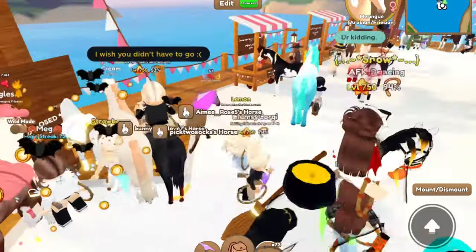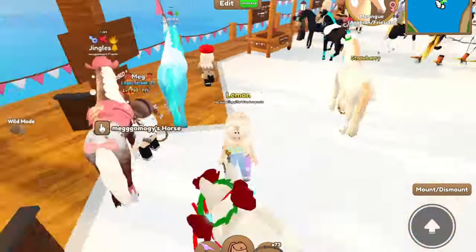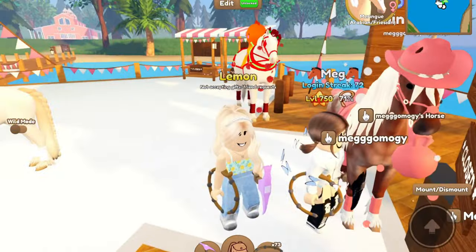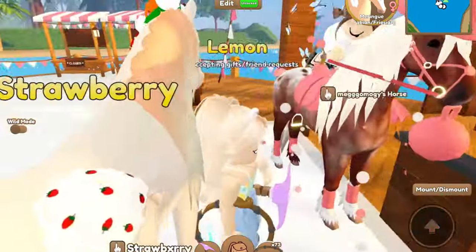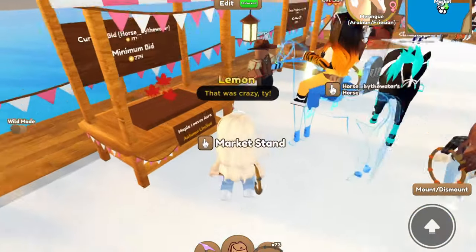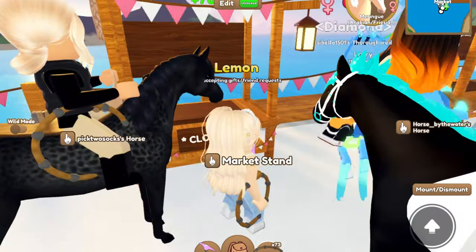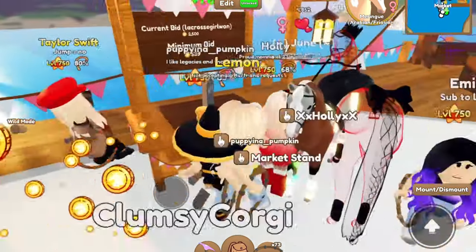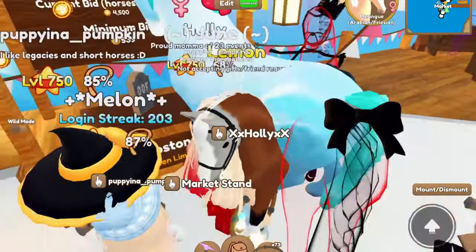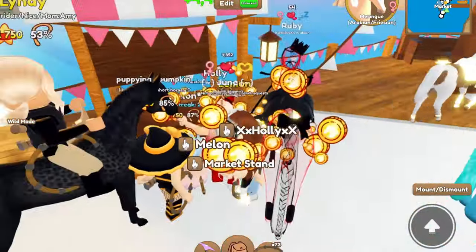That was absolutely insane. Who bought that horse? Was that the same person? No, it wasn't. I think it was Meg here. So thank you so much for buying that horse. I really appreciate it. And then over here, we've got this Maple Leaves Aura for 777 tokens. Thank you. Next, we have got this here tombstone going for 4,500. Thank you so much. Enjoy.